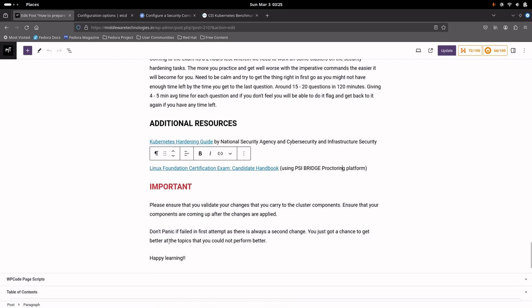And last but not the least, the important point that I would like to highlight is basically whenever you are trying to update any configuration file, or trying to create any pod, or trying to create any rules, or anything that you are trying to do within your cluster, try to validate the results. That is very important. So let's say if you are applying some configuration changes to the Kubernetes API server or controller manager or the scheduler, try to ensure that the components like the API server, the etcd server, scheduler, or the control plane components are coming up within the stipulated time. So it should not take more than a minute for your cluster to come up after you do some necessary security hardening changes.